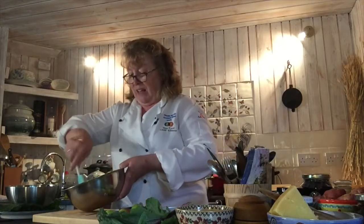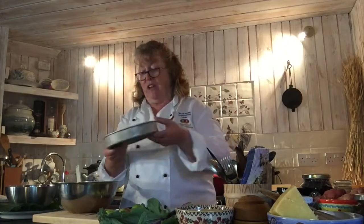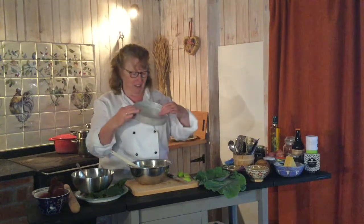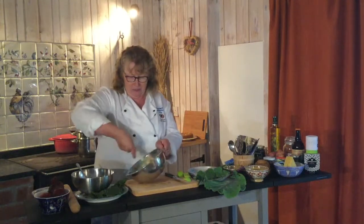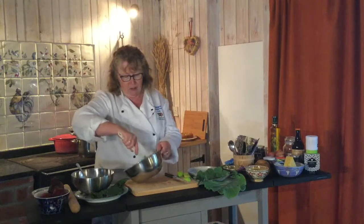Fold in the apples, and I've got a lined sandwich tin here with a bit of baking parchment, a little bit of butter, and it's ready to go. Now that's just an old-fashioned tin, but you can do a bigger recipe than this and do it in a tray bake if you'd rather, whatever shape suits you. So just fold in those apples so you get a lovely juicy mix.